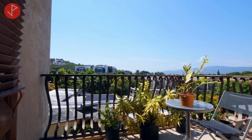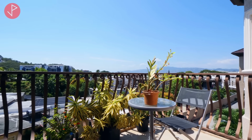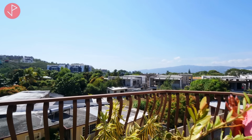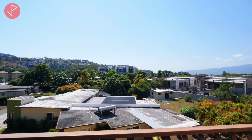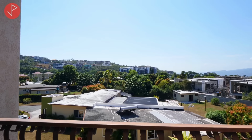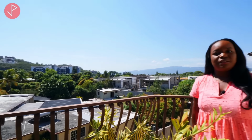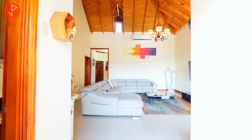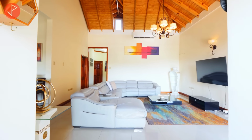Property viewers, in this space, you'll get to enjoy beautiful mountain views and get some sunlight in, some vitamin D. Absolutely love that. And this area is very peaceful, very quiet. And it is just very nice to live here.